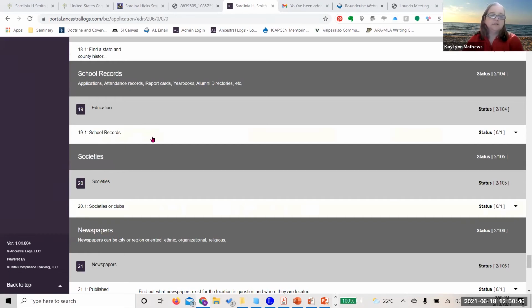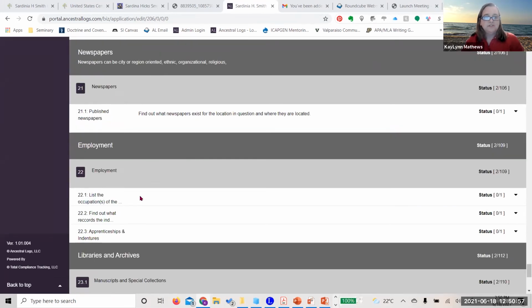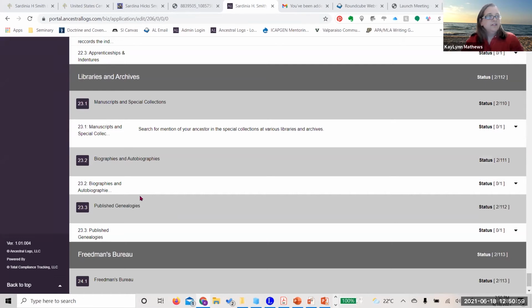I found my ancestors' school records from Hungary. That was amazing. And she found out she only went to 5th grade and then left school. A lot of people don't think about looking at school records. So there's all these different categories that you can look for, and Ancestral Logs wants to make sure that you've done an exhaustive search.